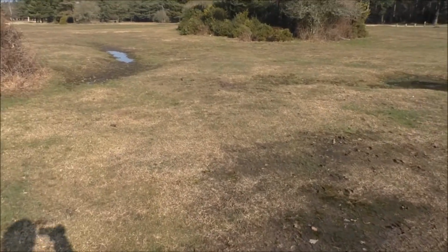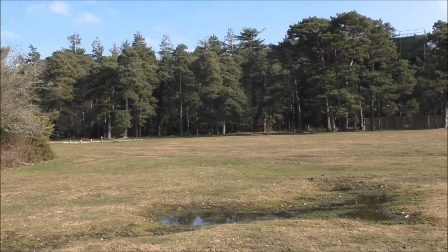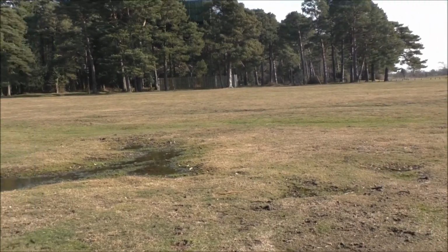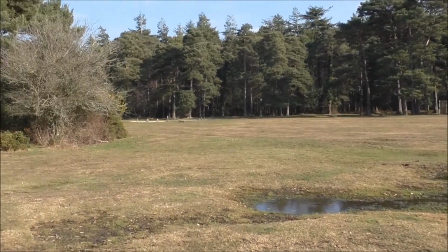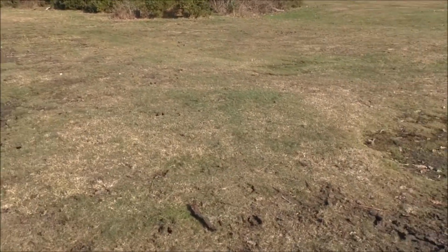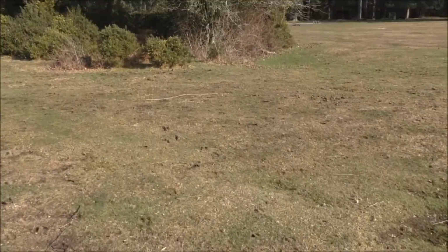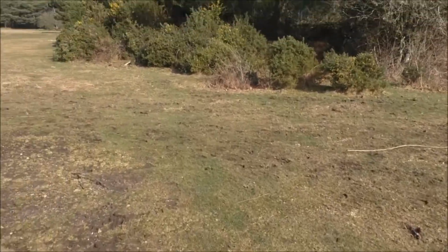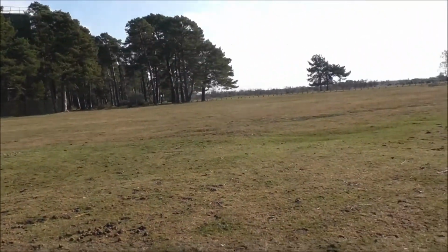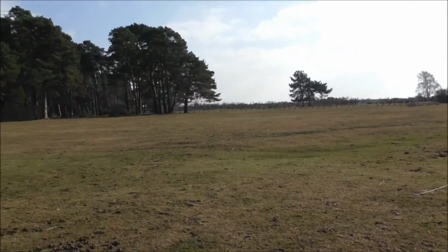About 800 metres from here, going in that direction towards those woods, is what used to be a WW2 airfield, used in the Second World War. I'm doing some videos about that which I'm still working on, because it's taking ages to film everything and to find out all the information. But that's over there, so obviously this land would have been a lot flatter back then.